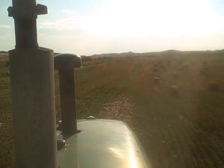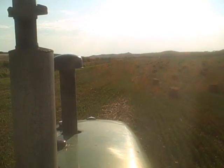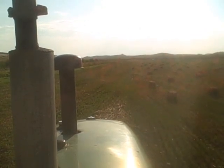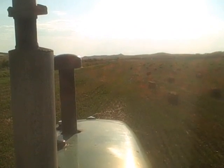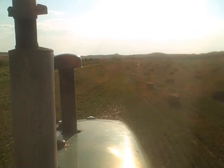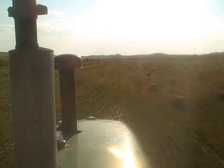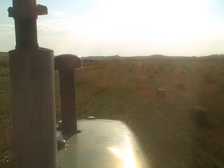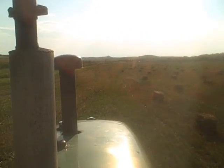Gotta stop here. I got a big wad of hay rolling up. That wind last night, I got a wad of hay rolling up in the baler, and I don't want to bust a shear pin. That wind last night blew some of these lighter windrows around. Kind of made a bit of a mess. But we're dealing with it.